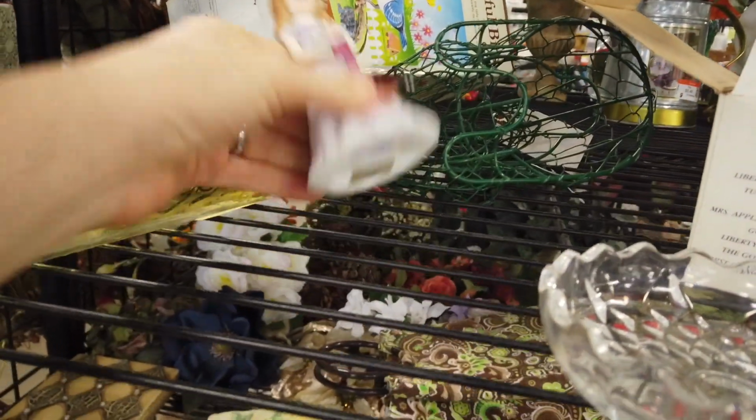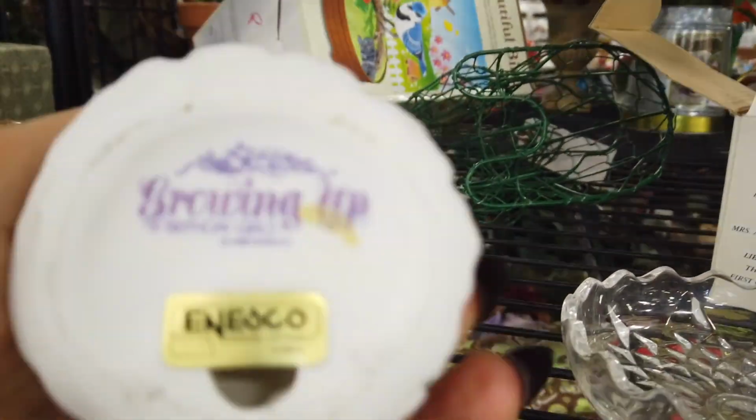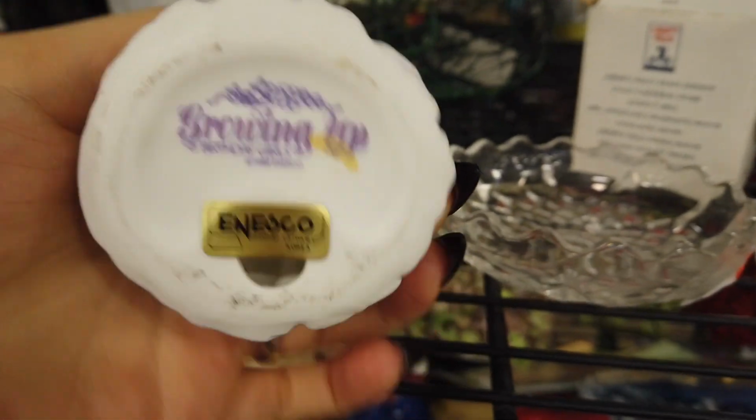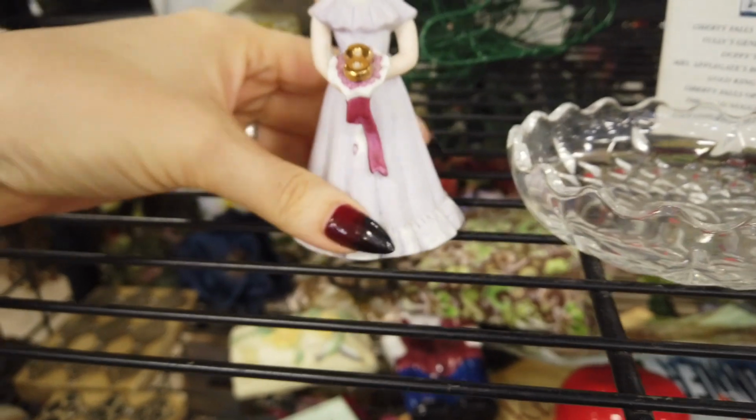It wouldn't actually play any music, so I had to leave that behind. Saw this UNESCO figurine. Looked like it was for an 8-year-old birthday from the 1980s. It was very darling, but I don't know, I just wasn't drawn to it for some reason.